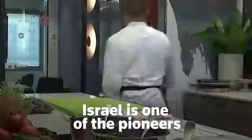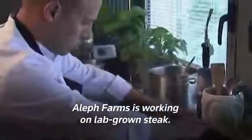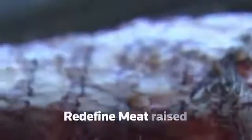Israel is one of the pioneers in this market, boasting numerous alternative and cultured meat startups. Aleph Farms is working on lab-grown steak. Meat Tech 3D is combining 3D printing with the lab meat process.